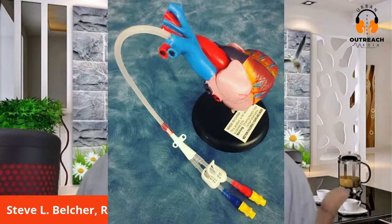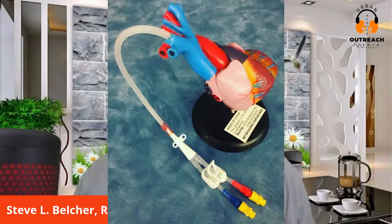If you even got to go on Amazon to get a dressing kit, do it, if you can't get it from your dialysis clinic, in case you need to change your dressing in between treatments. Again, ask your dialysis care team to teach you how to change dressings in an emergency. And if they don't want to teach you, we can show you here, Urban Health Outreach Media and Steve the Kidney Nurse.